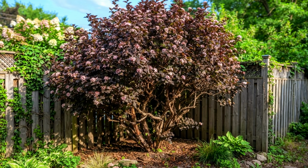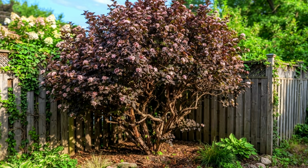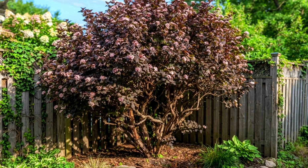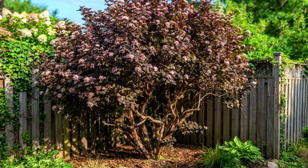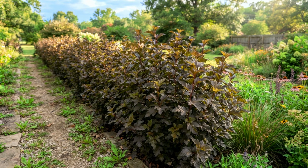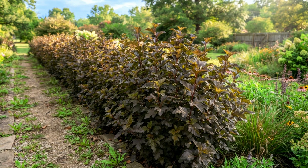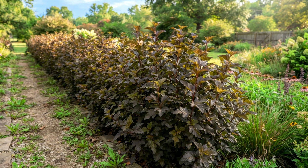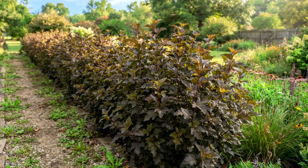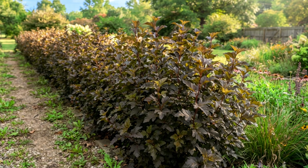vigorous growth and wildlife value of the wild-type plant. It grows in full sun to partial shade and tolerates an unusually wide range of soil conditions, from clay to sandy, wet to fairly dry, which makes it one of the more forgiving choices on this list for a homeowner who isn't entirely sure what kind of soil they're dealing with. Growth rate is fast, often a foot or more annually once roots are established. So a ninebark hedge closes in noticeably quicker than most flowering shrubs.